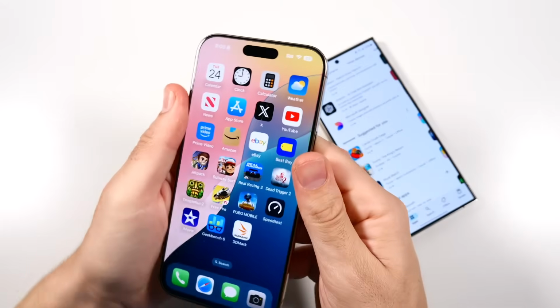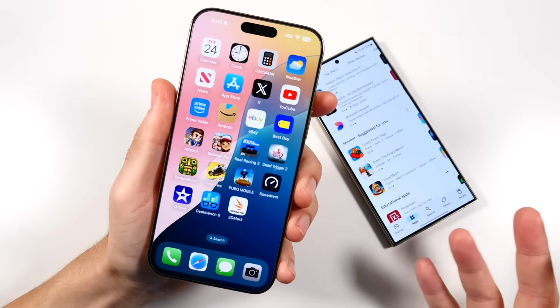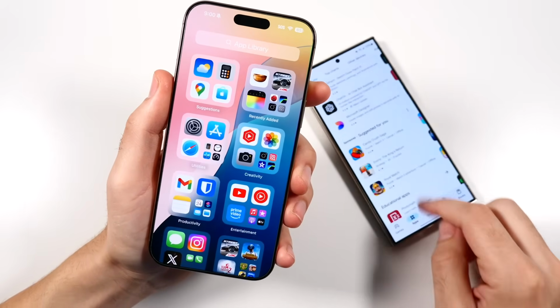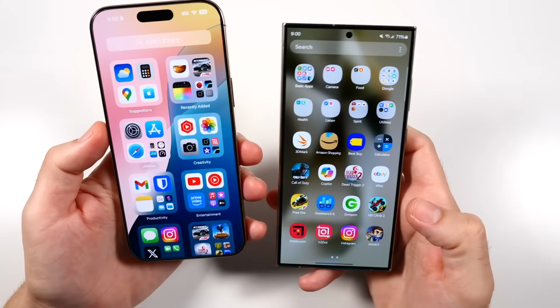I don't really like this Dynamic Island on this display. It definitely takes away from the glorious size of this thing, but it's definitely a really nice color reproduction. And it's very smooth with its 120 hertz, but so is the Samsung with its 120 hertz. Both of them very smooth in that element.